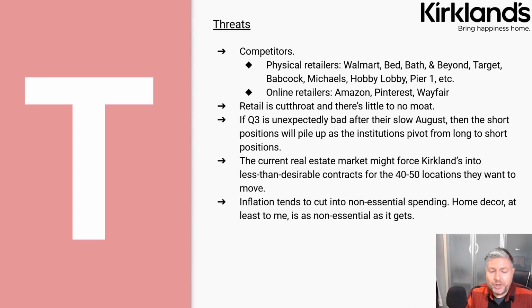Threats. Their competitors. This is a physical retailer. This is a brick and mortar store. So obviously they're going to be competing with Walmart, Bed Bath & Beyond, Target, Babcock, Michaels, Hobby Lobby, Pier 1, basically anybody that sells knickknacks. Also, their online retailers competing with them are Amazon, Pinterest, and Wayfair. Retail is cutthroat and there's little to no moat. If they screw up, they're done. They're going to go back to probably penny stock territory.